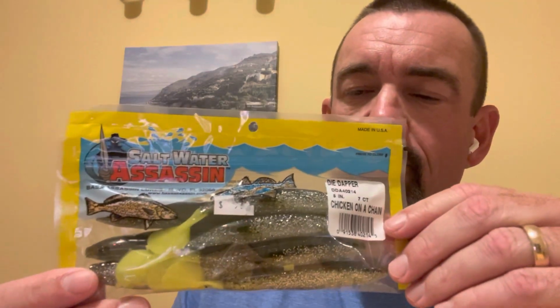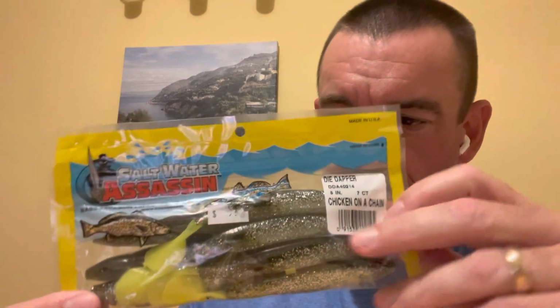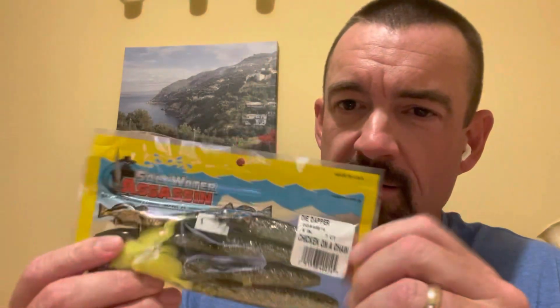I forgot to add on the first lure that I showed you, the bucktail lure. There was a recommendation at the tackle shop to also, you could put these on the hook, and it's called chicken on a chain. So he recommended putting the chicken on a chain on the actual hook, and that would attract the striped bass also. And the brand on these are Saltwater Assassin. And they are 6 inches long, and there's a 7 count in the bag. And once again, they are chicken on a chain.